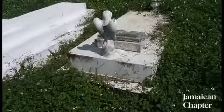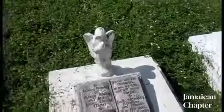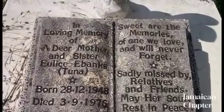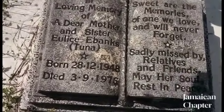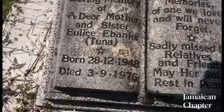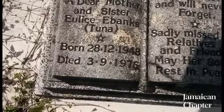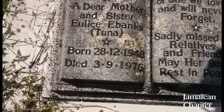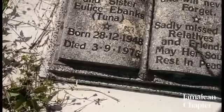Those graves have nothing. Here's a grave with an angel, and this is very readable. It says, in loving memory of a dear mother and sister, Eunice Ebanks Tuna. So they used to call her Tuna. Born the 28th of the 12th, 1948, and died the 3rd of the 9th, 1976.